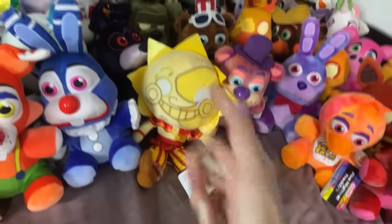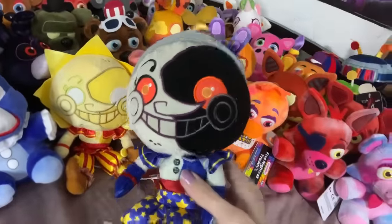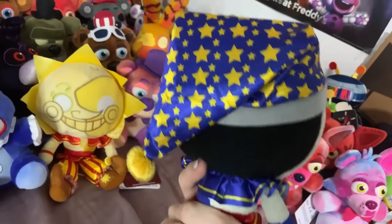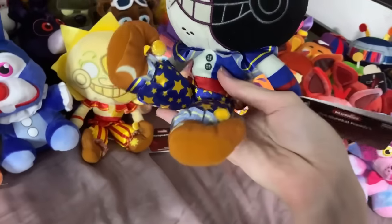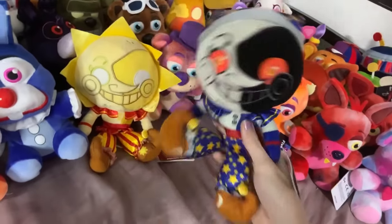He looks cool. However, he's a little big. I don't know why he's so big, but he's very good. He's very detailed, super good. Little to no printing. Very nice. Then we got Moon with his big ol' hat. Look at his big ol' hat. Big hat. I like him. He's super awesome. Also detailed. Very cute. If you're a Sun or Moon fan, definitely pick these guys up.